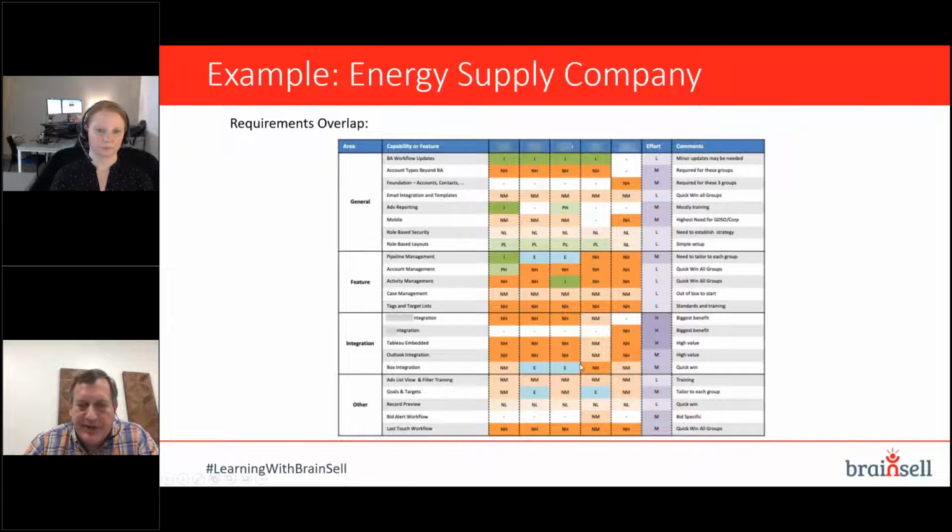And anywhere you see the orange decoder ring on this, that meant that they had a high need, and then we looked at the effort. And so what you can tell visually here is there was a lot of overlap across the groups in terms of what their needs were. So while they were different, they were more similar than they thought.